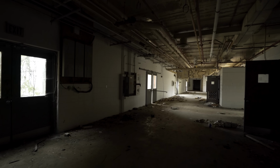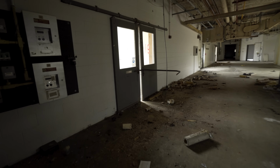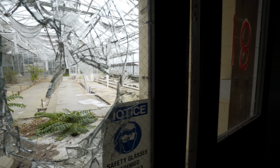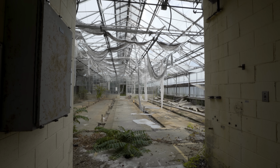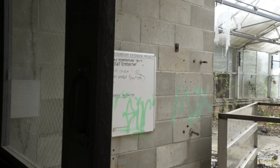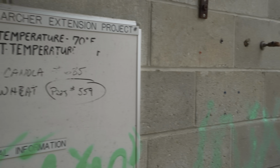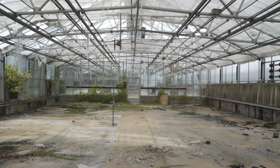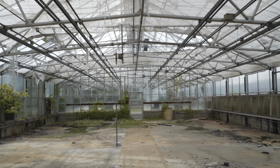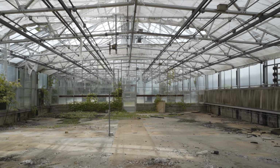All right, here's the greenhouses. This one is sealed off for some reason. Looks kind of crazy in there. Researcher Extension Project. Wheat. There's like barely any vegetation left in here. They really cleared these out. There's more vegetation outside the greenhouses than inside. The other one looked like it had a lot more.